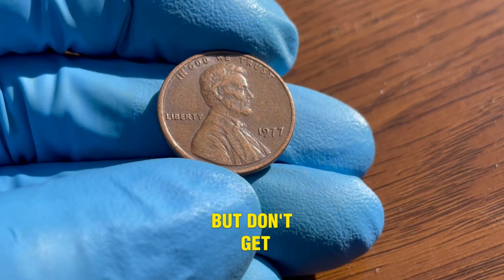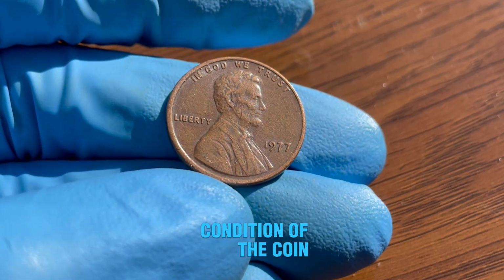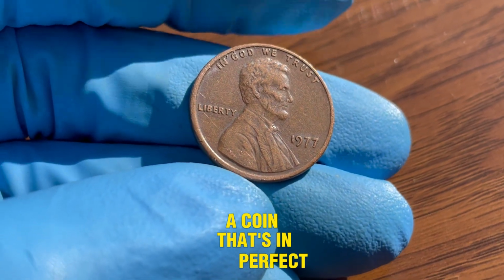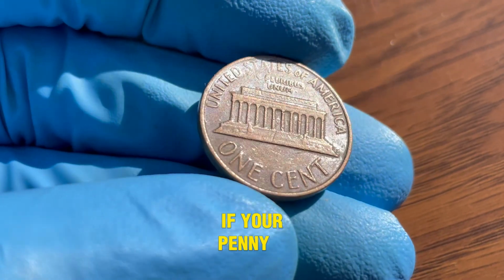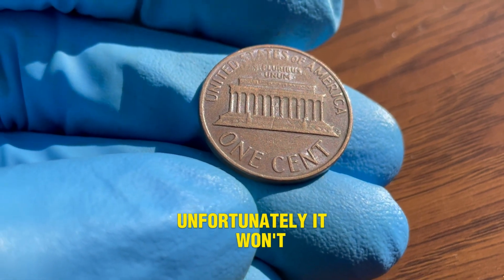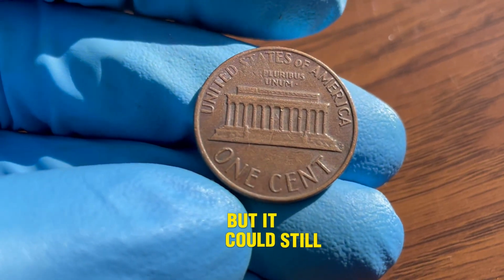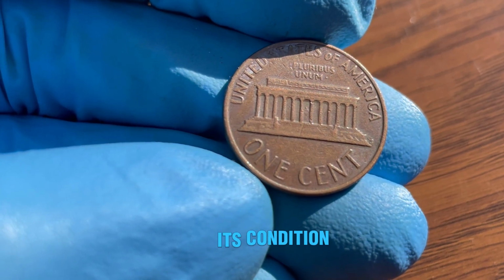But don't get too excited just yet. You also need to check the condition of the coin. A coin that's in perfect, uncirculated condition will fetch a higher price. If your penny shows heavy signs of wear or damage, unfortunately, it won't be worth millions, but it could still be worth something to collectors. Maybe a few dollars, depending on its condition.